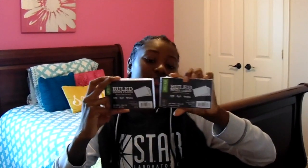The next thing that I got are these two packs of index cards. They both have 100 in them, so I got 200. I can do math, I have 200 index cards. In the next bag, I have these two packs of 150 pieces of notebook paper. It's pretty basic. This is the wide ruled one, and I know I have different types of paper, but I like wide ruled, so I got wide ruled.